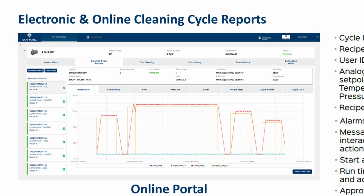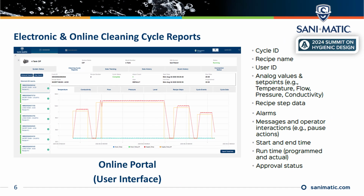A lot of facilities have multiple dozens of these paper chart recorders, so the simple act of collecting that data is a lot of work. And with this, you can add all sorts of additional insights like cycle IDs, recipe step data, and we'll talk about all this stuff more in a few slides.